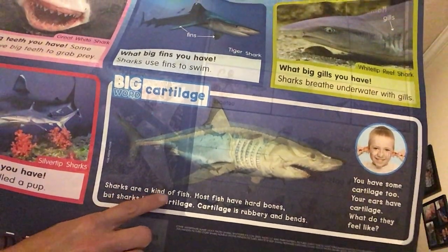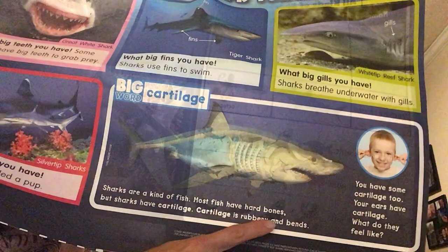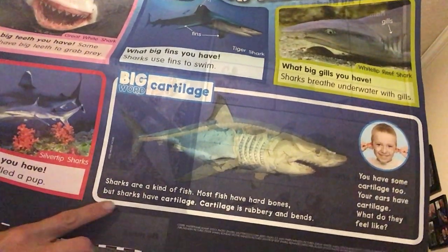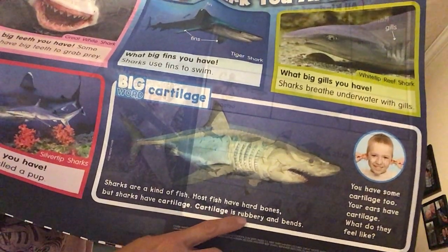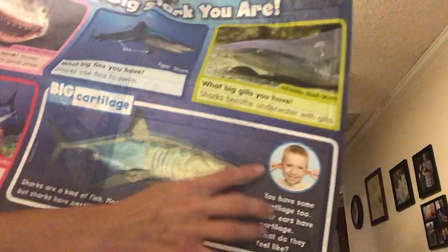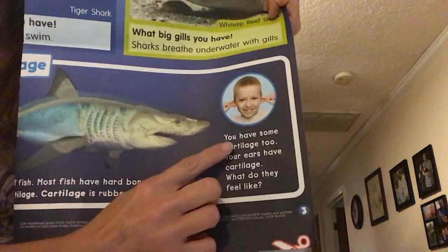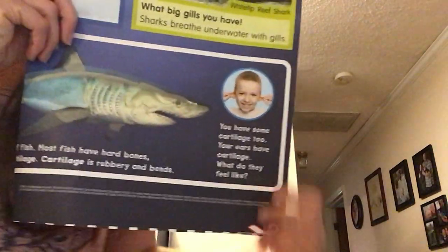Sharks are a kind of fish. Most fish have hard bones. But sharks have cartilage. Cartilage is rubbery and bends. Look at the picture of the boy. I wonder what this is going to tell us. You have some cartilage too. You do too?